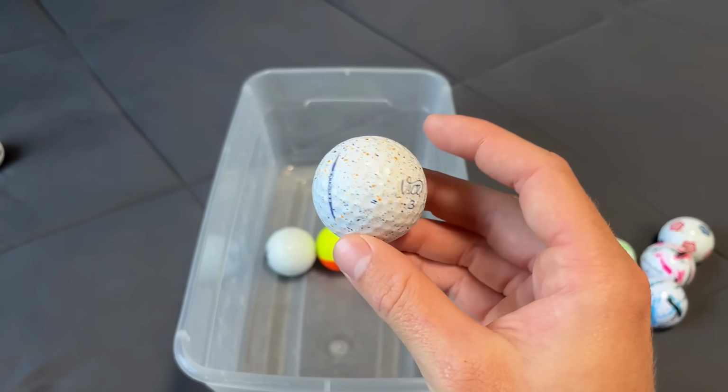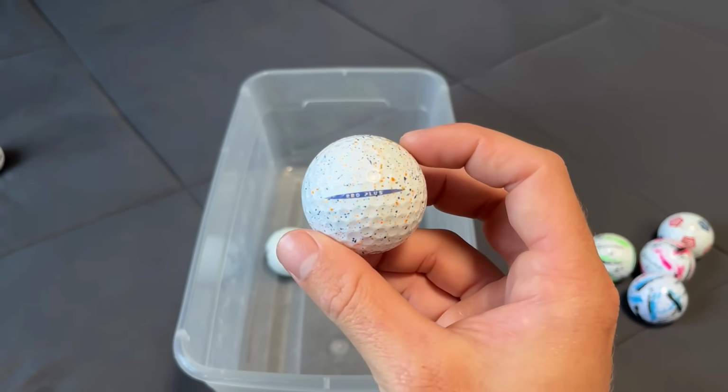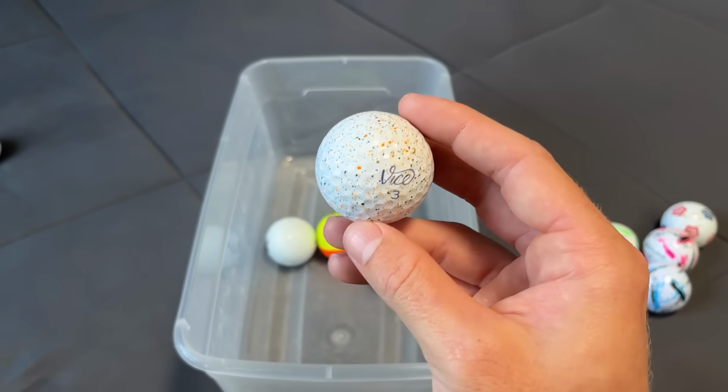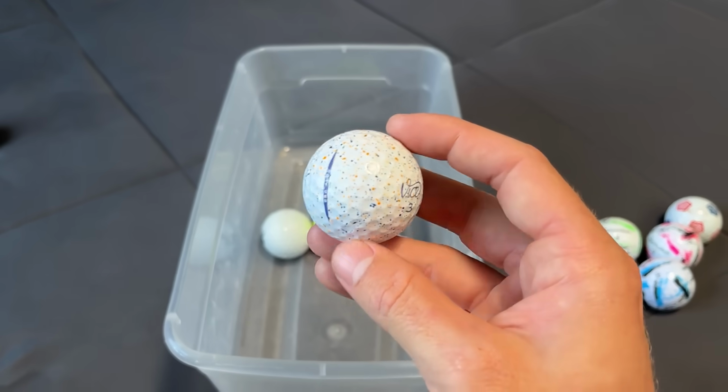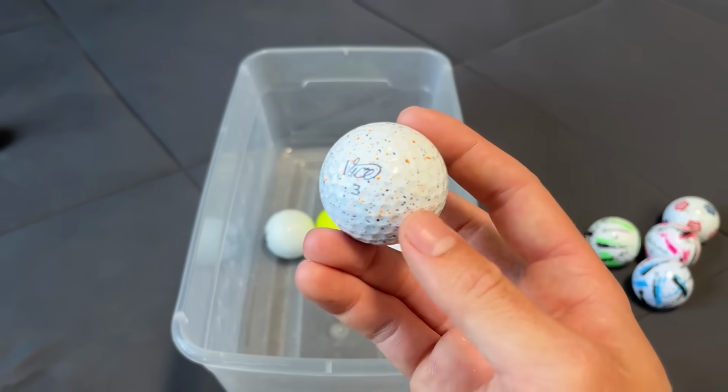Right here is one of the new Vice strips. Nothing too special, but it is one of the brand new ones. Maybe we'll have to cut this ball open to see if it's any better than the previous models, but regardless, I think it's a great looking golf ball, and I'm super happy that we found it.